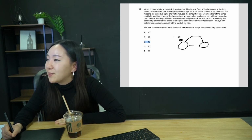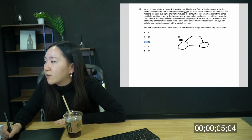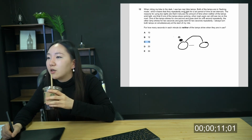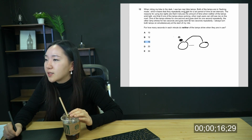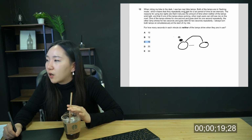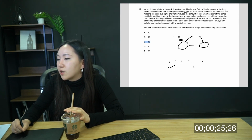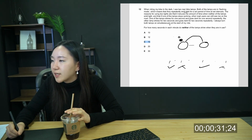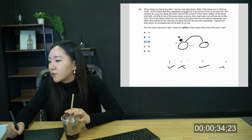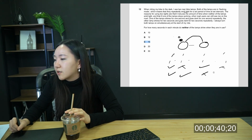All right, flashing mode, which means they repeatedly emit light for a set period of time at set intervals. Reason for using 2 lights: reduces the amount of time when neither of the lamps emit light. So that means they are flashing differently, I'm guessing. If one stops working, the other one can still see me. One of the lamps shines for 1 second and goes dark for 1 second repeatedly. So it's on, off. The other lamp shines for 2 seconds and goes dark for 2 seconds repeatedly.